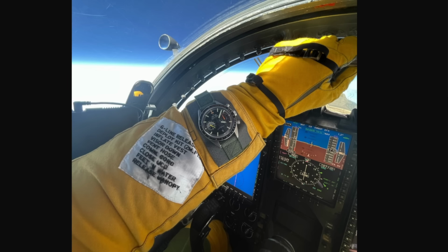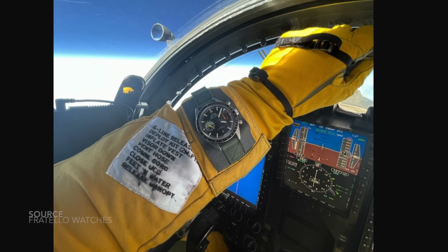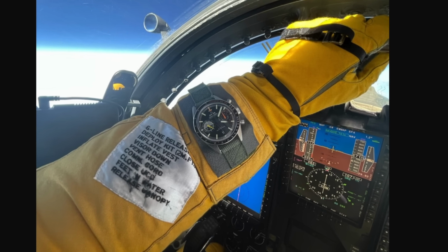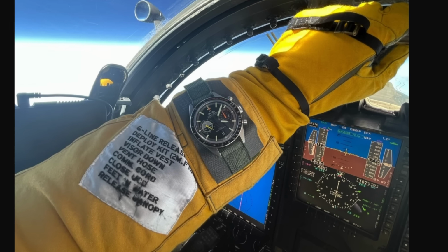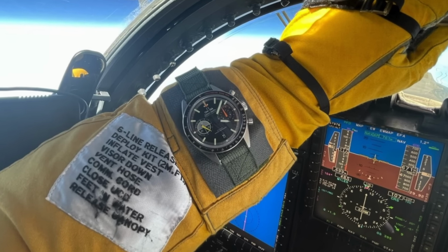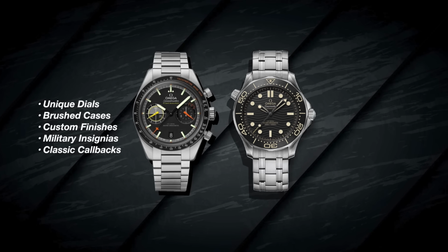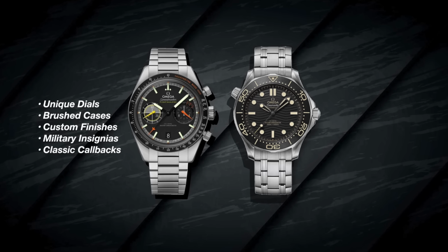So what does all of this mean? It means that a brand like Omega is doing work behind the scenes with specific branches of the military. They're creating all of these awesome designs that we are not allowed to see as individuals, unfortunately. We are seeing military spec watches that don't just have insignia options on the case backs, but watches that have entirely unique dials, handsets, lume applications, and all the rest.